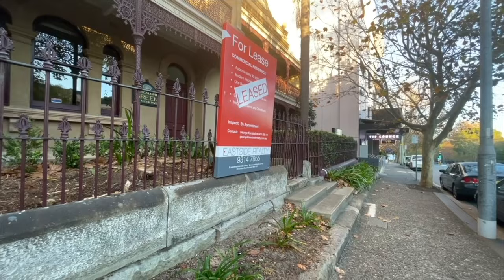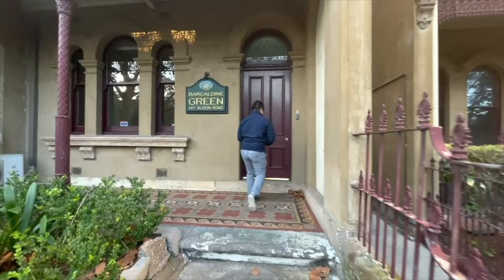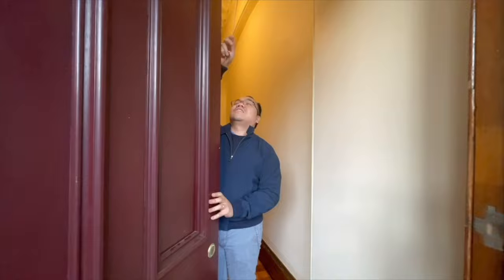So to cut the story short, we got accepted and after a few days, we started to move a few things as soon as we got the key. Let's follow Kris for a quick tour inside the gallery and studio. Someone looks so excited.